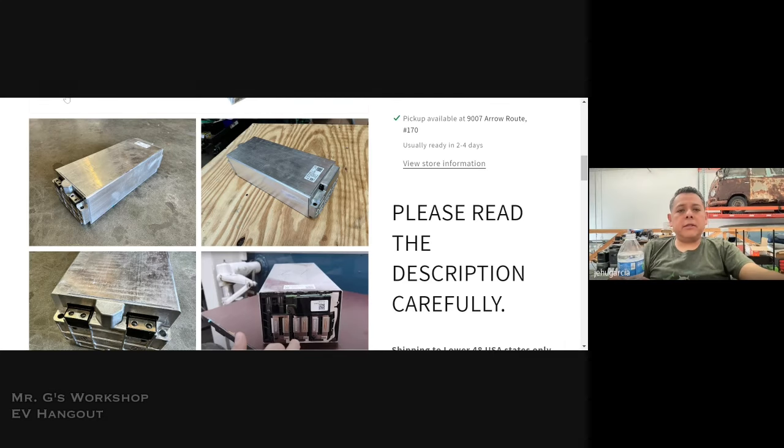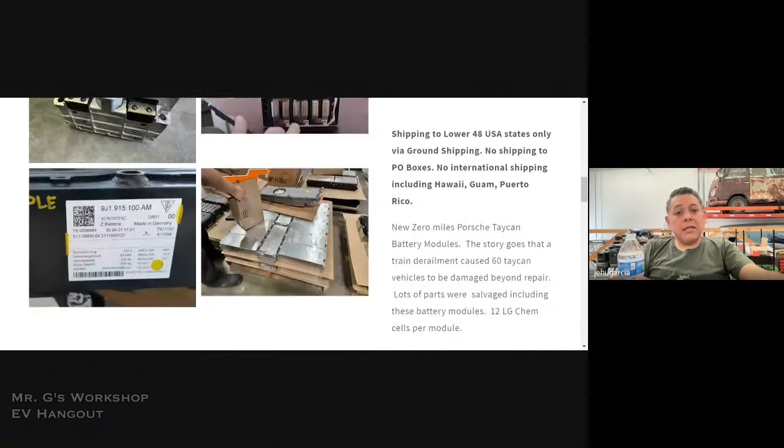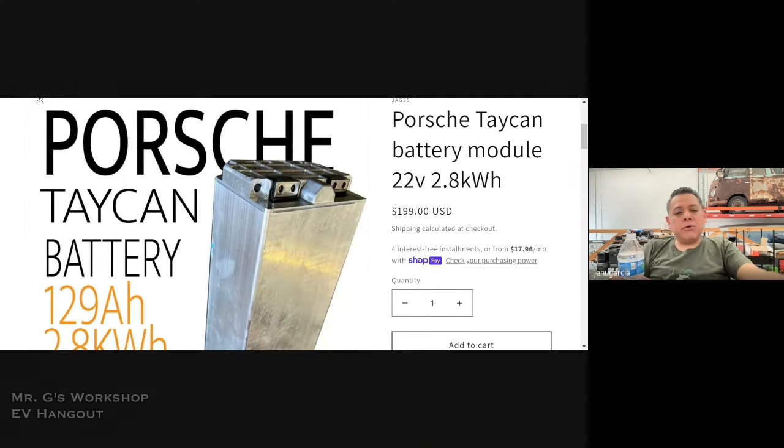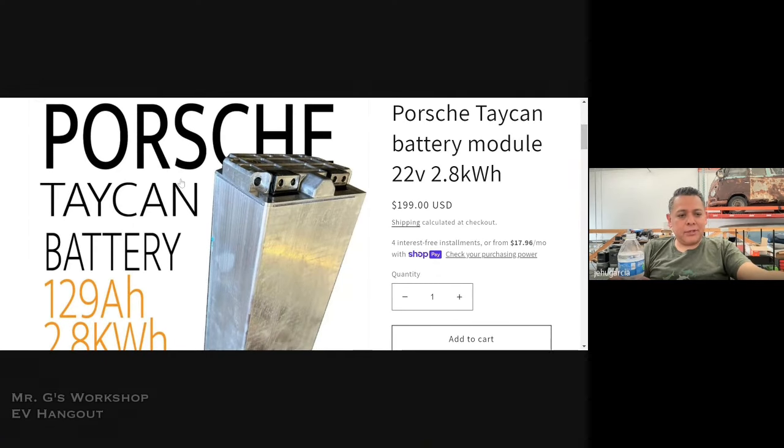Yeah, so it comes from everything. There's wrecks, they go in there. There's recalls. There's decommissioning. Sometimes they just don't want to support a car. There's pilot programs. This one in particular, the story is that my supplier said it was a train with a bunch of Taycans and it derailed and a bunch of them burned down to the ground, but a bunch of them were salvageable, some parts and some motors and some stuff.